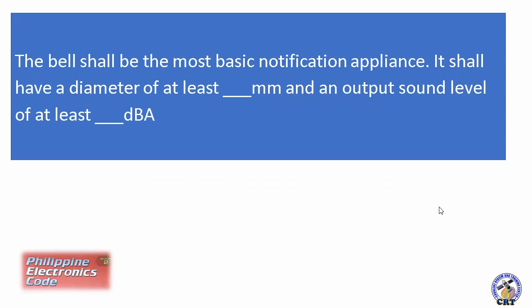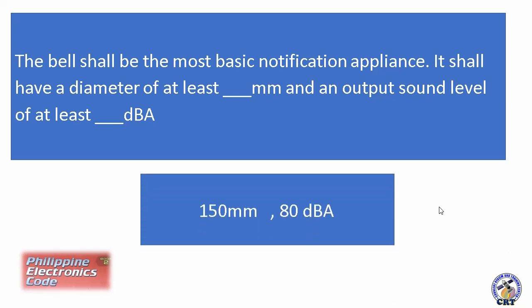Next, the bell shall be the most basic notification appliance. It shall have a diameter of at least blank millimeter and an output sound level of at least blank dBA. So, yung diameter nung bell para sa alarm system is at least 150 millimeter. And then yung output niya, output sound level is at least 80 dBA.